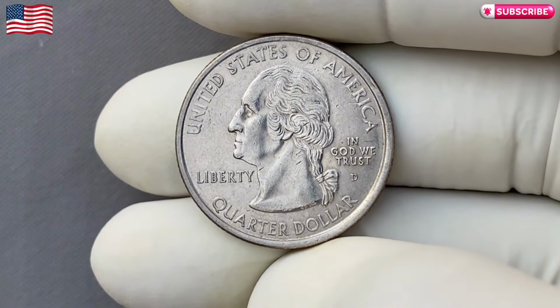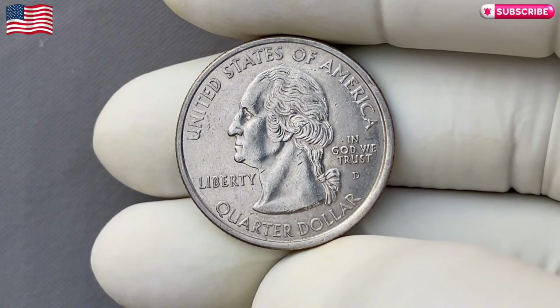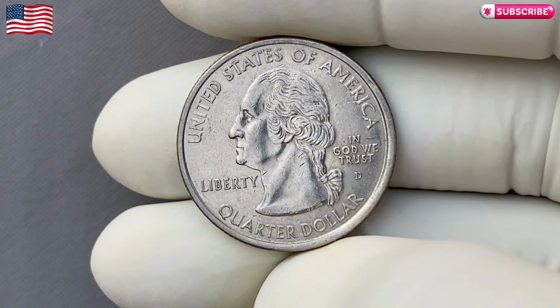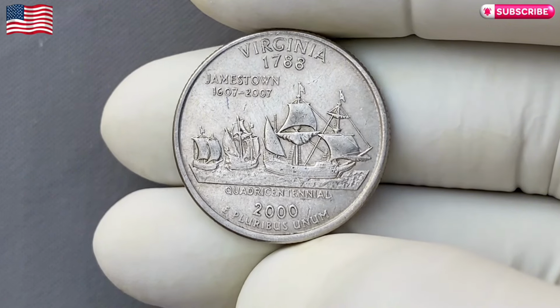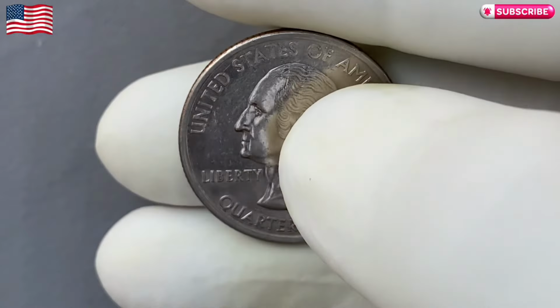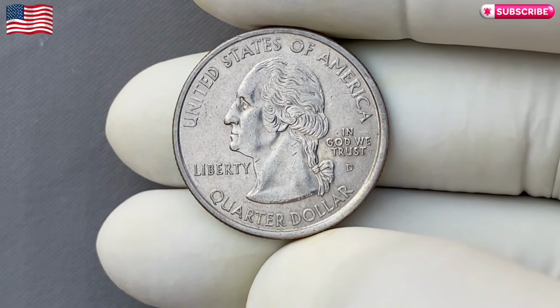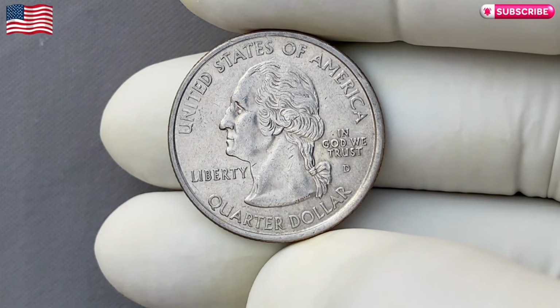But here's the thing: not every Virginia quarter has these errors. Most of them were minted without any significant issues, which is why the ones with the wide AM error are considered rare. So, if you find one of these rare varieties, it's worth getting it professionally graded by a coin expert. Having your coin graded will confirm whether it's the wide AM error, and once you have that certification, you'll know you've got something truly special on your hands.